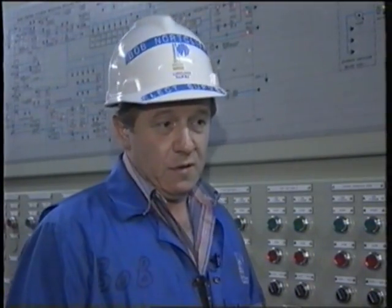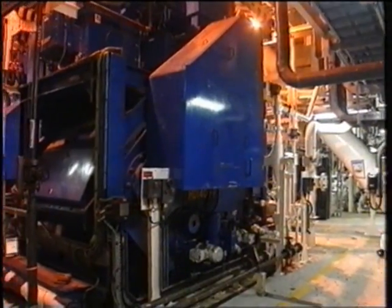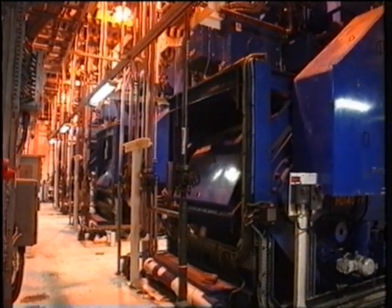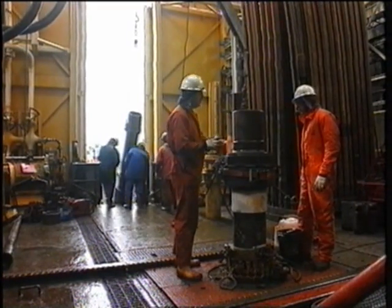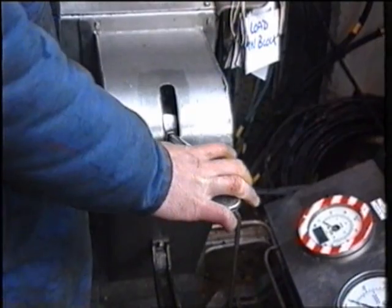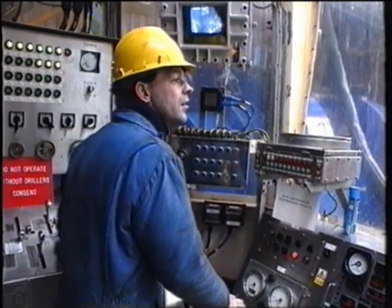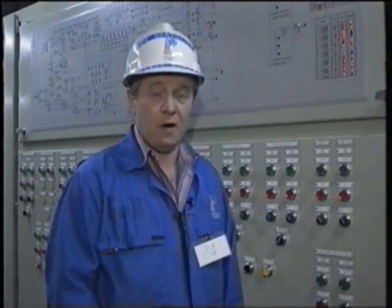The mud pumps are fairly large units. They're capable of pumping at about 5,000 pounds per square inch, and they're powered by up to 3,000 horsepower. The whole concept of the Piper is different. It's been laid out for safety, access, and the size, the available room. It's far larger than anything I've experienced for a drilling rig before.